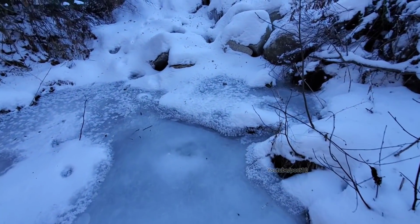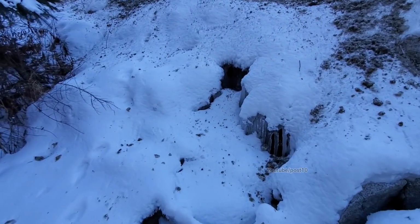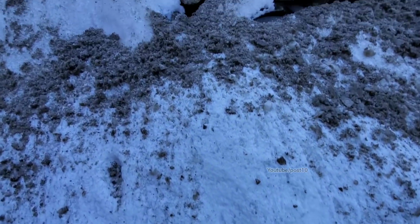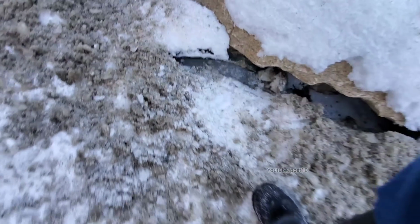Guys, check it out. It's pretty cool. Look at all this ice here. You know where the culvert actually is? You can hear a lot of water. So the culvert's actually up here. Isn't that cool?